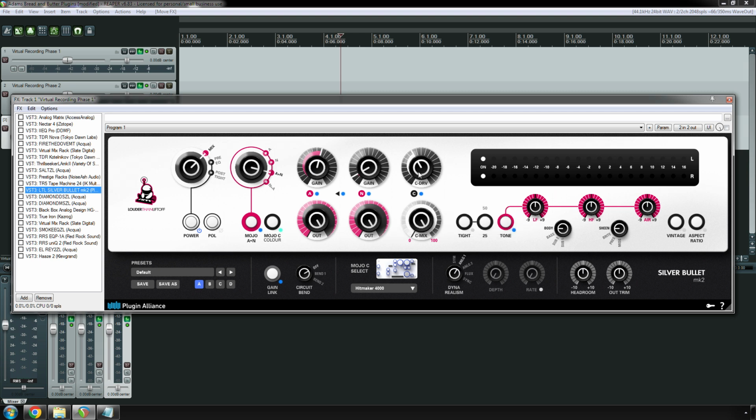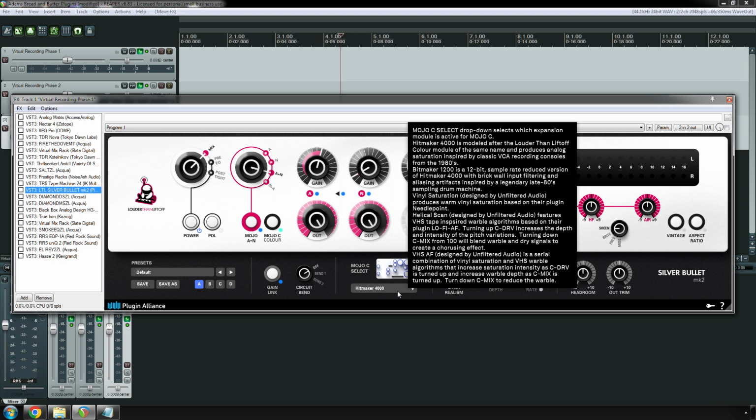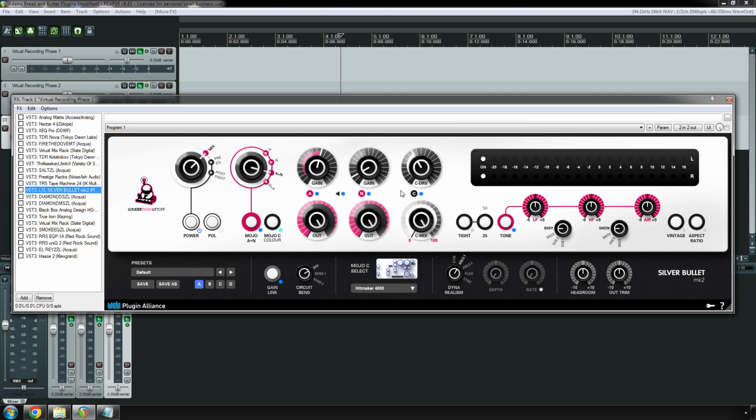And then the C section, we're not talking about pregnancy here. We're talking about the C drive. It is called the Hitmaker 4000, which is an ode to the SSL 4000. See how it says that right there? It's based on a classic VCA recording console from the 1980s. I would not want to leave home without the Silver Bullet plugin.